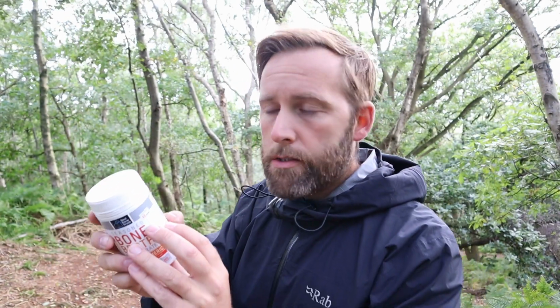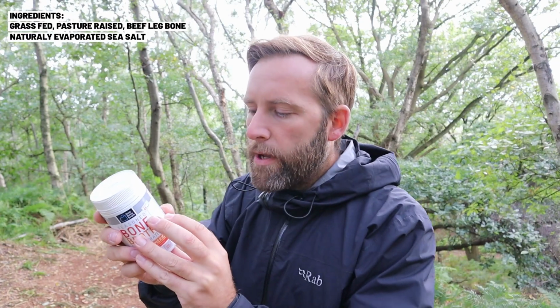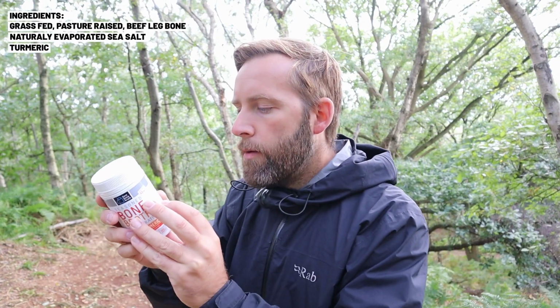This is absolutely stunning stuff. I love implementing it in my diet. I take it hiking with me as a stock drink. It can be used in soup. It can be used as a stock drink. It can be used as a base for pasta sauces. Whatever you want, this bone broth is extremely versatile. All pure ingredients, so we've got grass-fed, pasture-raised beef leg bone, 90%, naturally evaporated sea salt, turmeric, ginger, black pepper, no additives, no hormones.